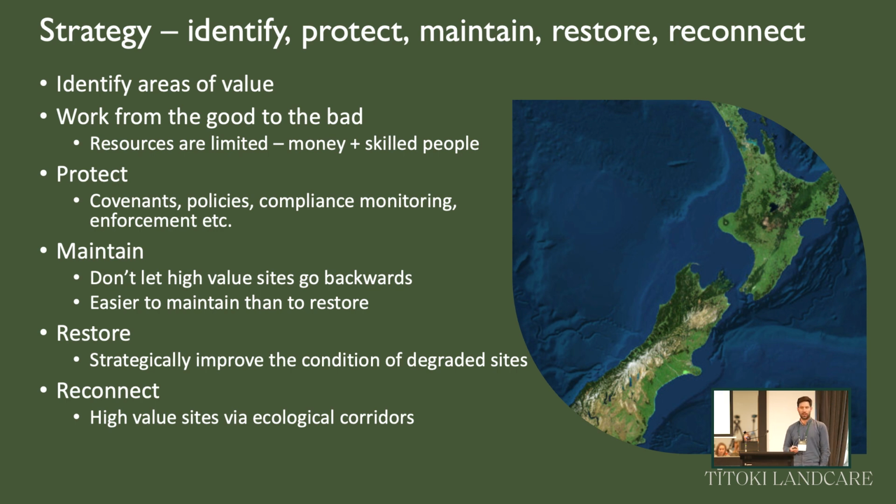Then it comes down to, all right, how do we fix this? Broadly speaking, there's five overarching tasks that we need to undertake to really get our biodiversity back on track. First of all, identify key sites. This has largely already been done by councils around the country, identifying SNAs or SEAs or KNEs or whatever they might be called in your region. Once those key sites are identified, then it's time to go to work, working ideally from the good areas to the bad areas and looking after what we have.